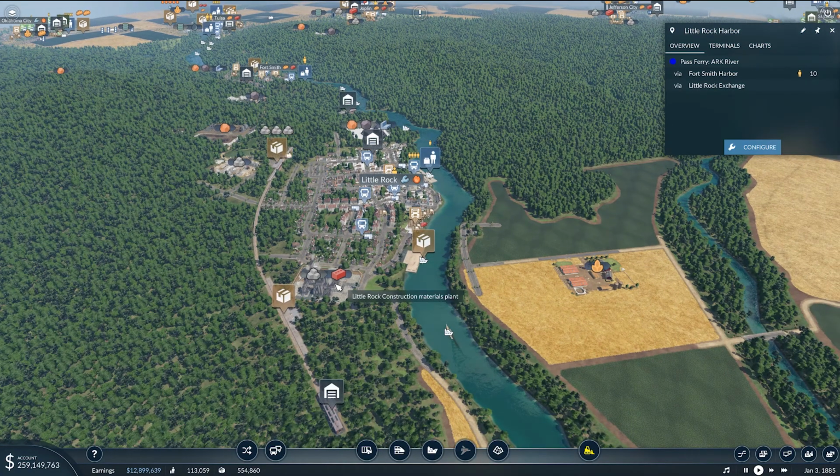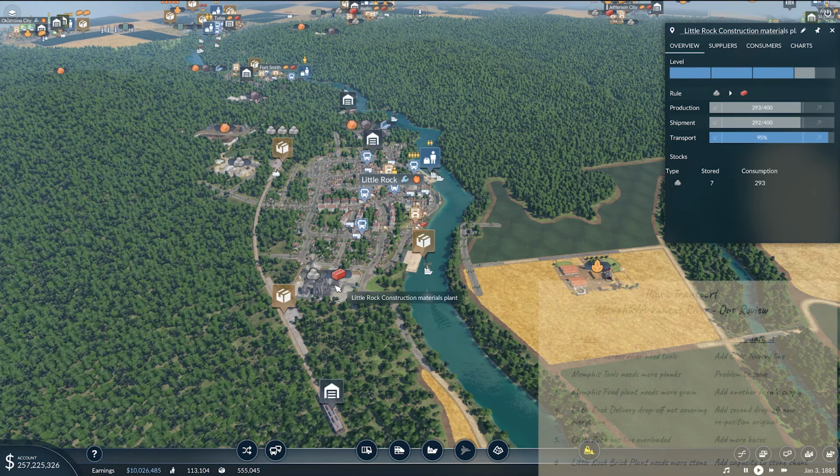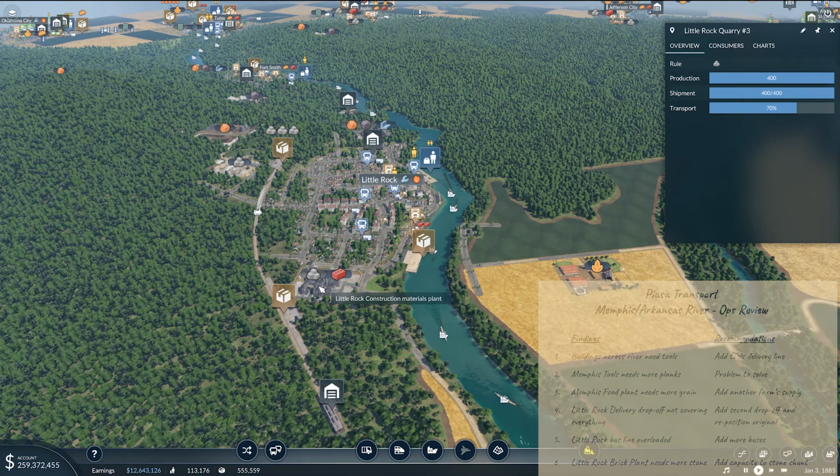She also takes a look at the brick plant here, and what she sees is that it's only getting about 3/4 of the stone it needs. We're only transporting about 70% of the stone from this quarry. So she's going to make a finding here that the Little Rock brick plant needs more stone, and she's going to recommend that they add capacity to the stone shunt so that we can bring this materials plant up to full capacity.